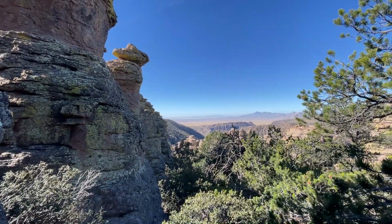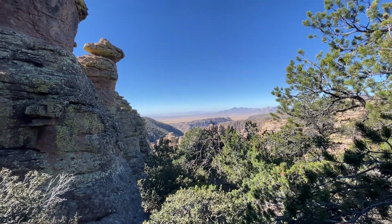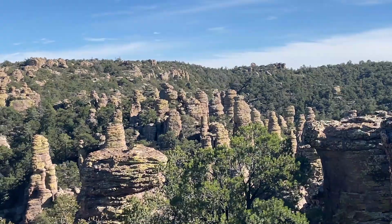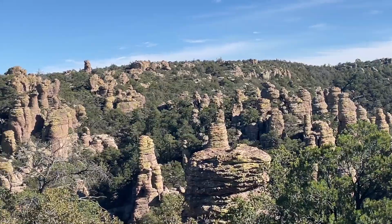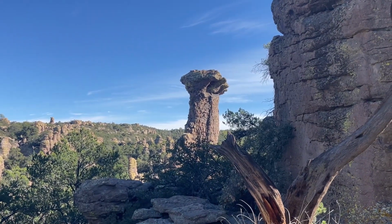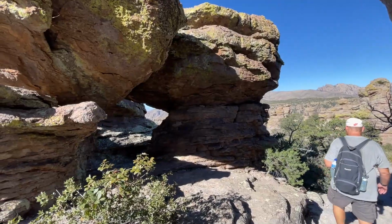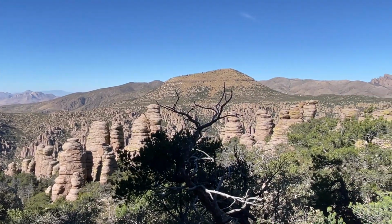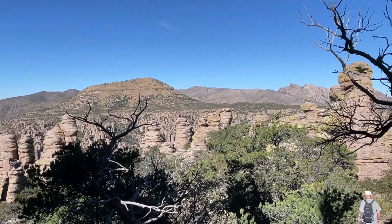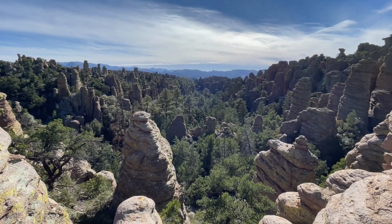Here's a beautiful overlook of the National Monument, the valley and mountains in the distance. This formation is called Thor's Hammer. There's a little cave over here on the left. Looks like we're headed down. We have a beautiful view of what I'm going to call Pinnacle Land.